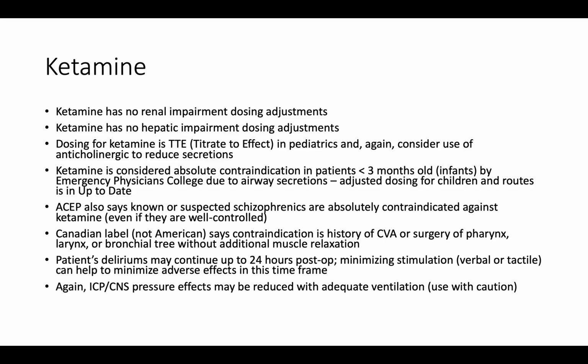Patient delirium may continue up to 24 hours post-operatively with ketamine. 24 hours. To reduce this perioperative delirium, you can avoid verbal or tactile stimulation of the patient in this time frame. So if the patient's coming out of it, they don't seem like they're having a great time, go ahead and consider not stimulating them.